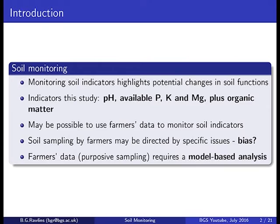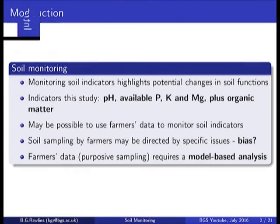Specifically, measurements on these soil samples may, on average, be different to samples which had been collected randomly or without purpose. This difference or bias is important because it could give us a misleading understanding of the soil indicators. Soil measurements made on soil samples from farmers' soil also need to be analysed using a specific statistical approach called a model-based analysis, and that is what we have done in our study.